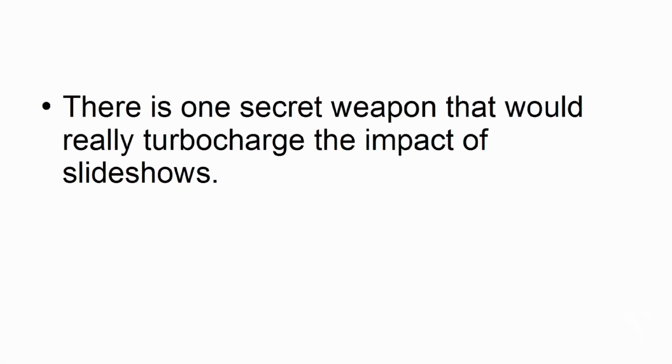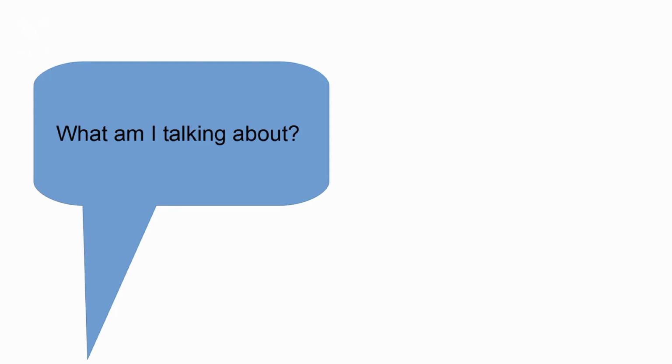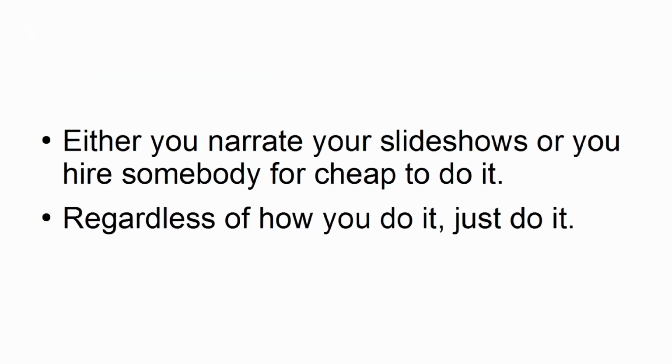Use your secret weapon. There's one secret weapon that would really turbocharge the impact of slideshows. The best part to this secret weapon is that it doesn't really cost much money. What am I talking about? Your voice. Either you narrate your slideshows or you hire somebody for cheap to do it. Regardless of how you do it, just do it.